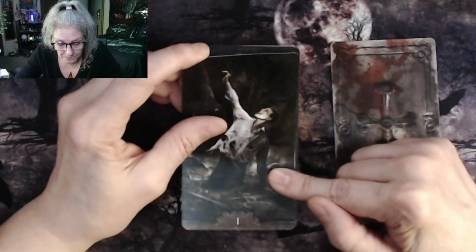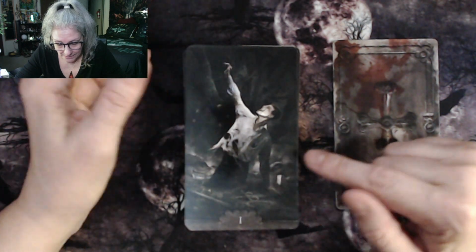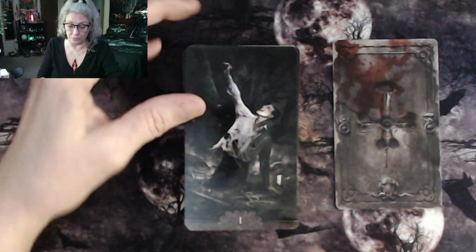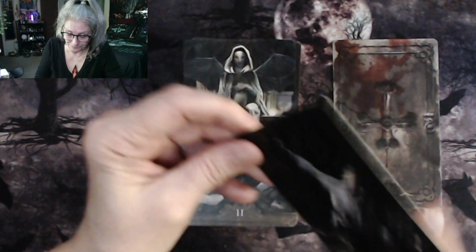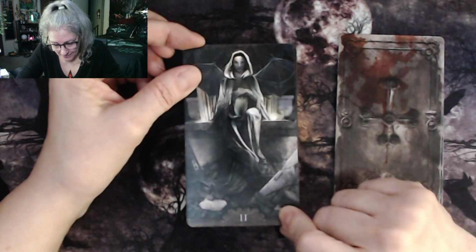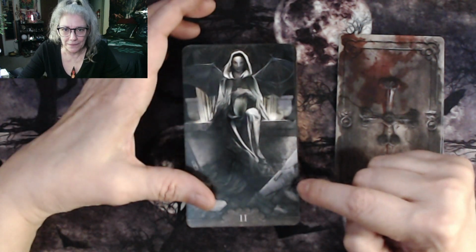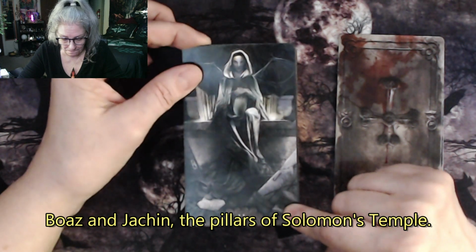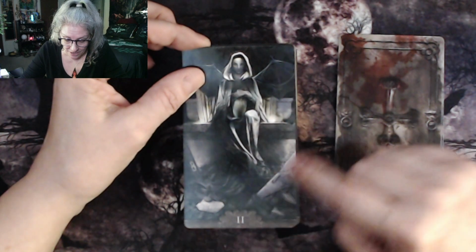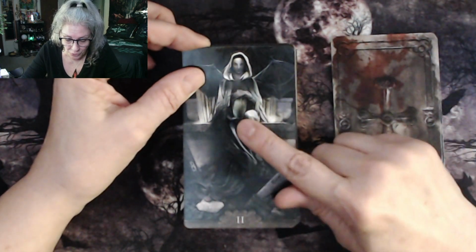And something, I'm not sure what he's doing with his hand, but he has used all the tools at his disposal in order to break out into the world. Here's the High Priestess. Oh, look at her bat wings. The Boaz and Joachim. I can't remember the names of the columns. Sorry. The columns have been toppled. She looks like she's come out of this tomb here. She's holding an urn.